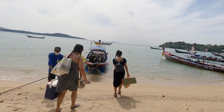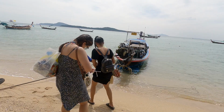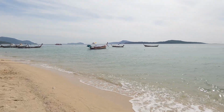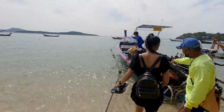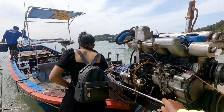Today I'm gonna show you our tour to this small island in Phuket, Thailand. This island is called Buddha Island, a very beautiful island located near Hawaii Beach, where we hired a small long-tail boat. Today I'm traveling with my wife and her mother and sister. So sit back, relax and enjoy our trip in this beautiful country.